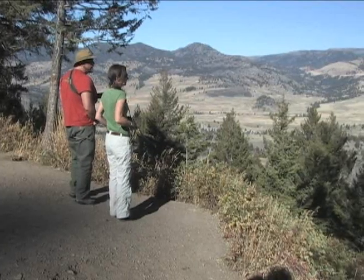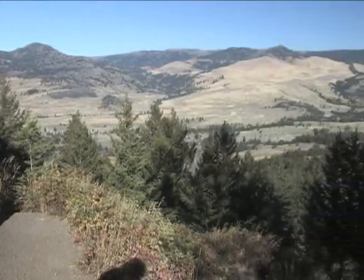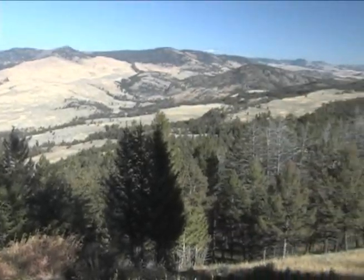The Hellroaring Overlook pullout is very easy to miss, but if you watch for it, you'll be rewarded with a spectacular view.